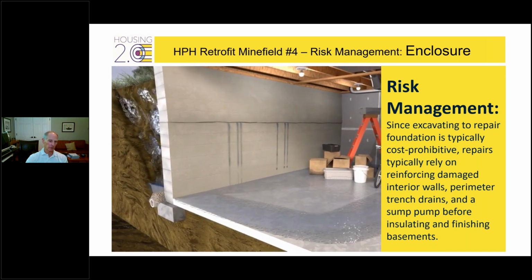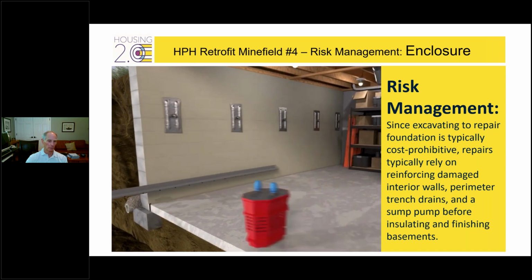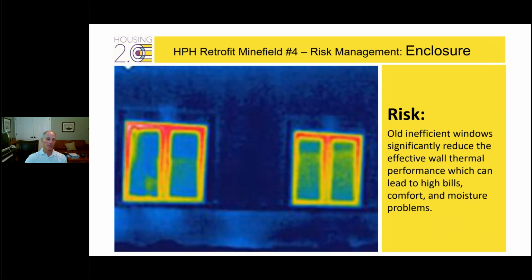So we have to fix these problems first before you even begin to think about finishing and adding thermal insulation. So you secure the walls, you have trench drains around the perimeter, a sump pump, and drain it away. But these details have to be thought about before you retrofit and add insulation and air tightness to these walls. And they're very cold. You have to watch vapor transport getting to that cold surface. Foundation walls are easy to condense.